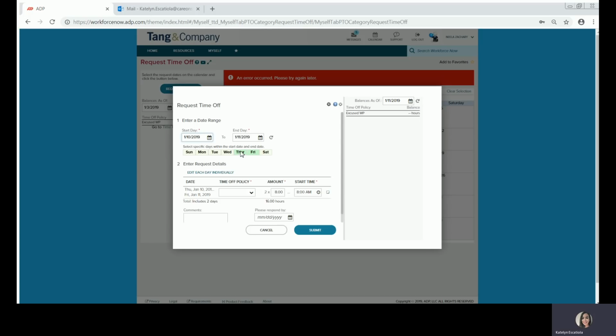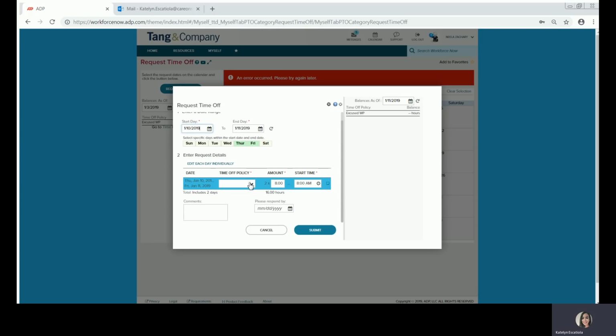Now it's going to confirm the 2 dates, Thursday and Friday. It's going to ask for the time off policy. If I had PTO, then I would be selecting PTO. It's asking for the number of hours per day, which is set to 8. But if you are only scheduled 6 hours or you're scheduled 10 hours, this is where you're going to go and make that modification. It's asking for the start time. You have the option of leaving notes. You can say it's a vacation day, maybe you're going to a wedding or a baby shower, and then you can include a respond by date, and then when you submit that, it's going to be routed to your time and attendance supervisor for approval.